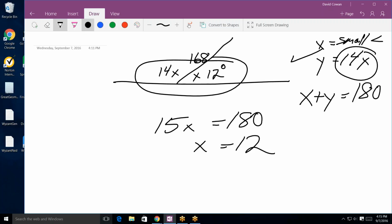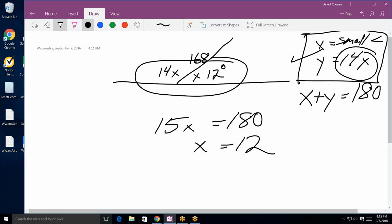And there's no secret to turning a two-variable equation into a one-variable. It usually has to do with this step right here. Notice that I started out with two variables. X was the small angle and y was the big angle, and y was 14 times the small angle. But immediately I substituted it into my picture so that instead of x and y, I have x and 14x. And now it's a little faster to solve that way.